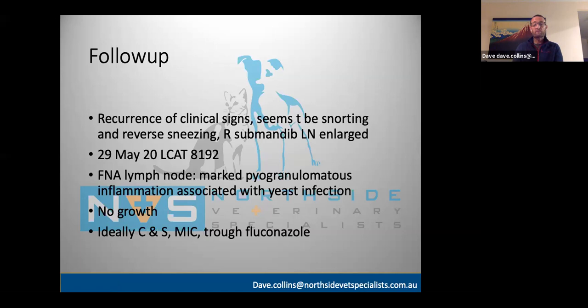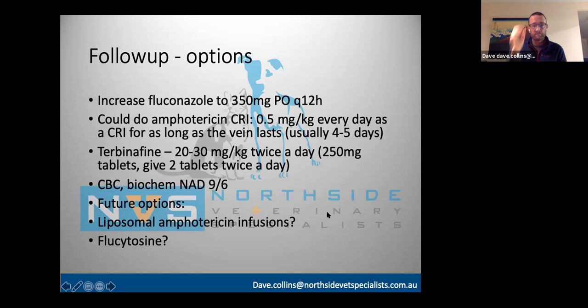We attempted to culture this so that we could get some MICs and match that with the fluconazole dose. Unfortunately, we did get some Sabouraud's agar in, but we couldn't seem to get any live organisms. So I'm not sure whether that means there were live organisms there. Certainly clinically, and the LCAT would suggest that there was a bit of a lack of response for a little while. The plan was for Vetnostic to submit that to Westmead for some culture and sensitivity data, but that never eventuated. So with further advice, we massively increased the fluconazole.